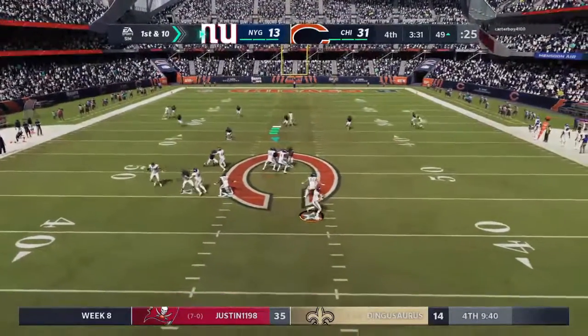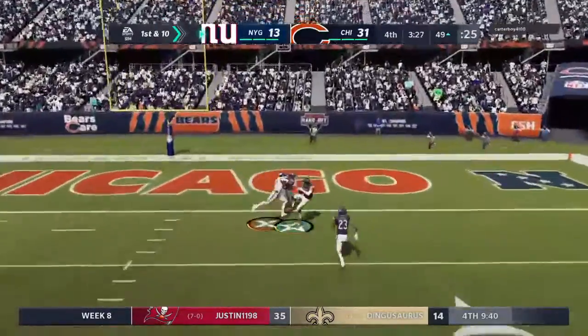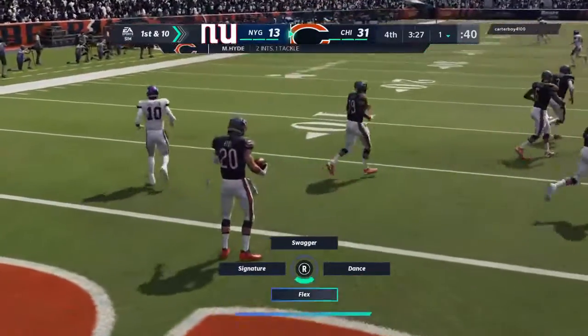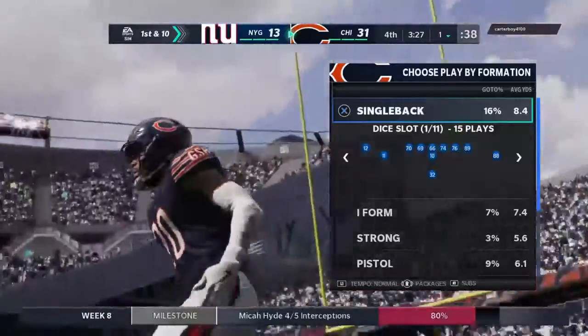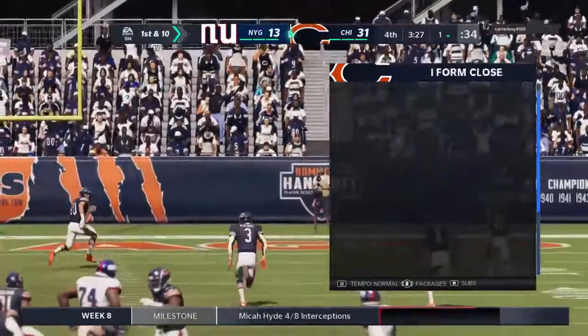Jones fakes the give to Barkley. He's going to let this one go deep. And now here is another interception. Picked off by Micah Hyde. And a big turnover there as his guys will get the football back. Accepted. Micah Hyde on the coverage.